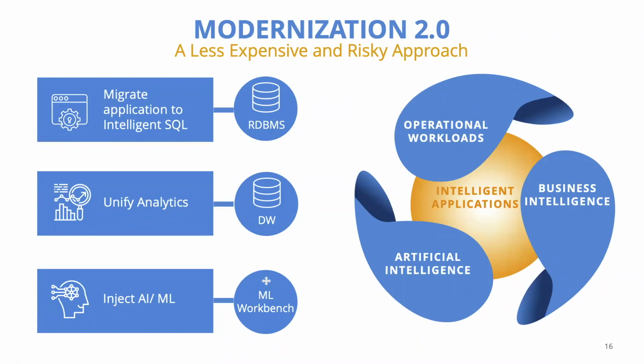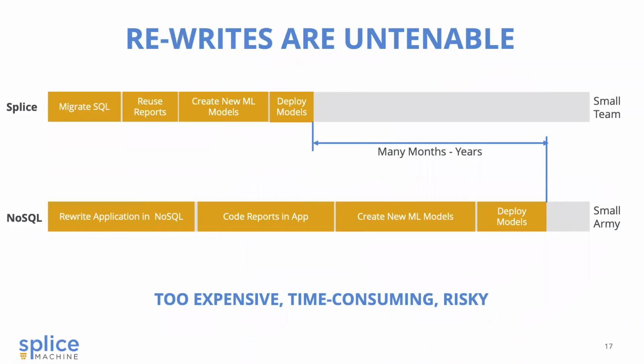This is what is made possible by having a completely integrated intelligent SQL engine that can perform both operational workloads, business intelligence and analytics, as well as having in-database machine learning. So let's talk about the choices people have to reach the scalability you need for an intelligent application. Well, our thesis is that rewriting to NoSQL is really untenable for the enterprise on the whole.